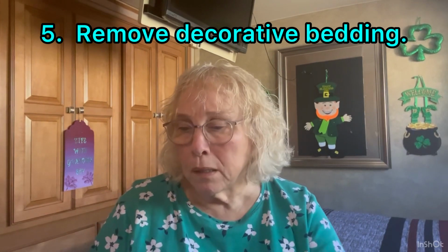Well, okay, I don't know if I'd use a disinfecting wipe on those. This is my personal opinion. I would just take it in the bathroom, run the hot water, swish it out with soap, and there we go. Remove decorative bedspreads. Now this, I think, is a little extreme too, but let's see.